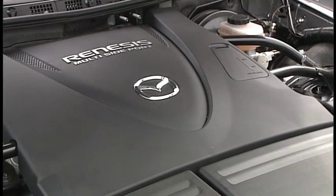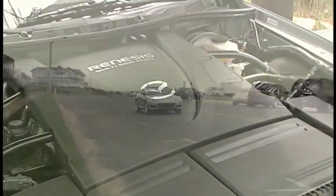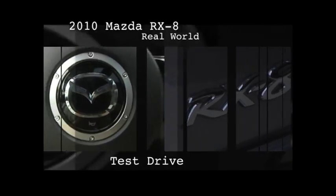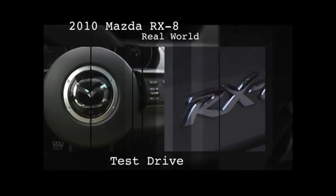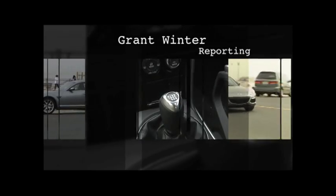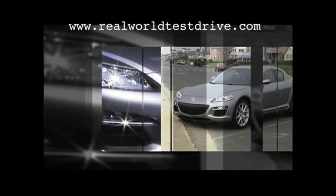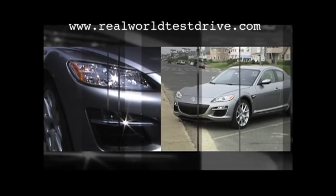The Mazda's RX-8 rotary engine generates 232 horsepower. It gets 16 miles per gallon in the city and 22 on the highway. The RX-8 Grand Touring Edition, with a long list of standard equipment, is about $32,000. That means you can be the coolest kid on campus or satisfy your midlife crisis without compromising your kid's college fund. I'm Grant Winter reporting.